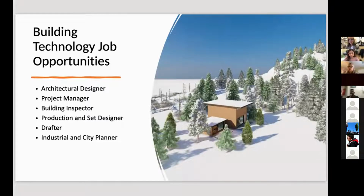What differs, or what's the difference between building tech and interior design, is that interior design is a little bit more involved with colors, textures, fabrics. It's involved with how to make things prettier. Whereas on the building tech side, it works more with how to manage a site, how to do proper constructions, how to read proper plans, how to draw proper plans, how to pick out building code details.